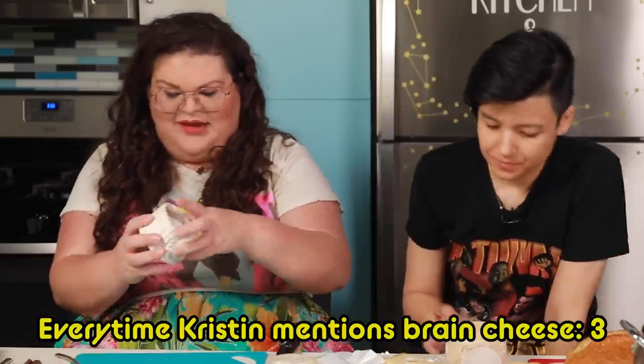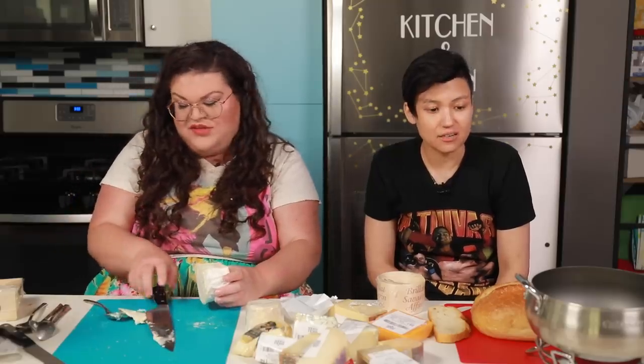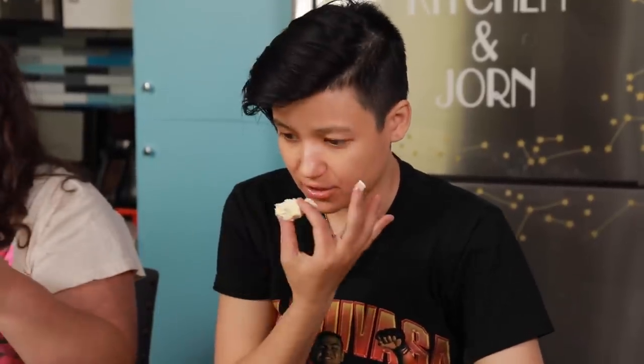What is this? This is like a hat. Whoa. Ooh. That slid through. It's like a piece of cake. This is cheese in name only. This is basically frosting. This is truly the consistency of melted butter. This is very soft. This is definitely spreadable cheese.